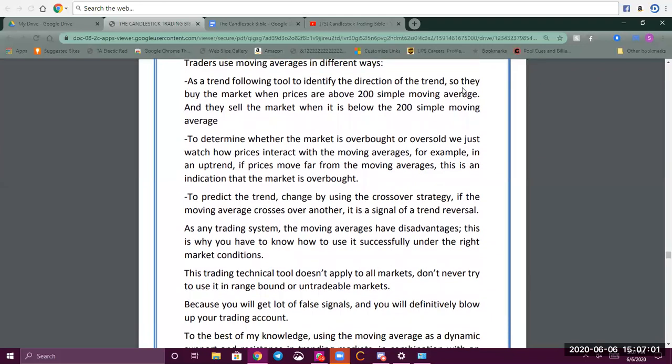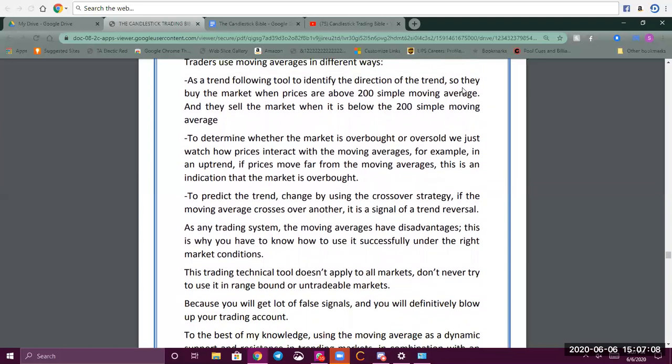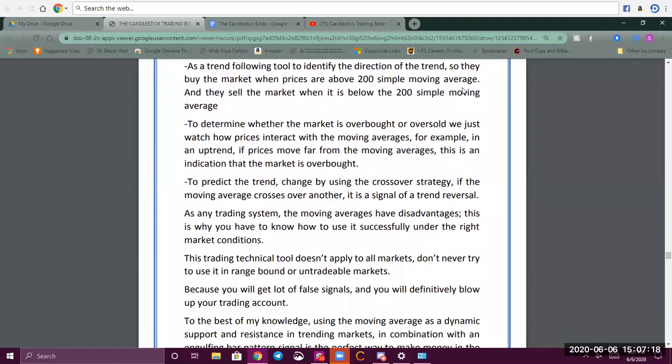Now, simple and exponential, these are types of moving averages that you can put into your chart. To determine whether the market is overbought or oversold, we just watch how prices interact with the moving averages. For example, in an uptrend, if prices move far from the moving averages, this is an indication that the market is overbought.